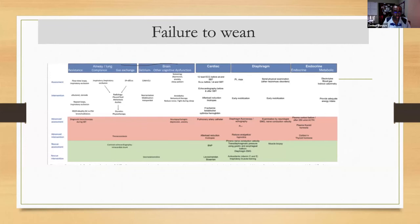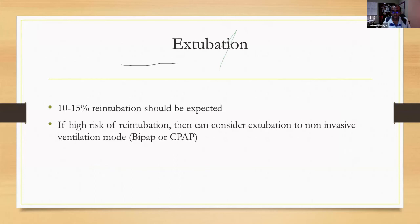These are the differentials of failure to wean. So I think I'll skip that, and finally you'll extubate. You should expect that there is a 10 to 15% extubation failure. That means you have to reintubate them, because otherwise, if you want to be 100%, then you will end up keeping a lot of patients on the ventilator for a longer number of days. So sometimes you have to get the courage and extubate them, or extubate them to non-invasive ventilation, and so on.